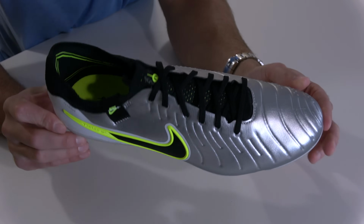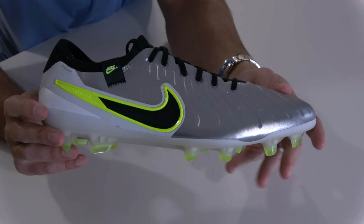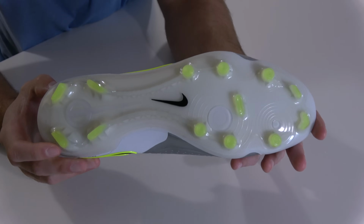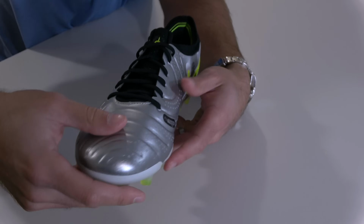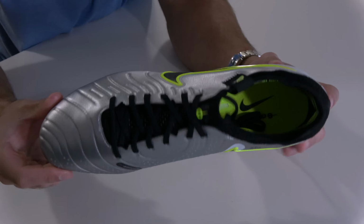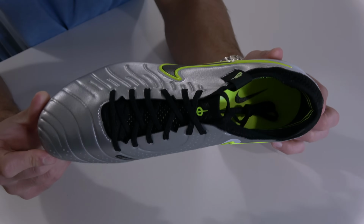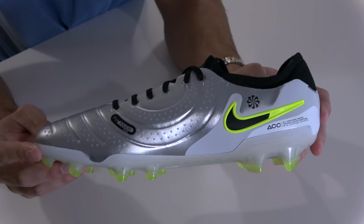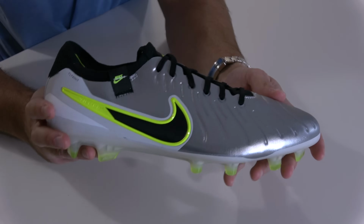This is the Nike Tiempo Legend 10 Elite. It looks cool, it feels pretty good, it's remarkably lightweight, and while I do have some gripes about the overall shaping and the way that it fits, once broken in, it's a pretty comfortable pair of football boots. However, in the eyes of many, including myself, it's not a Tiempo, and that's because not only is it not kangaroo leather, it's not leather at all.